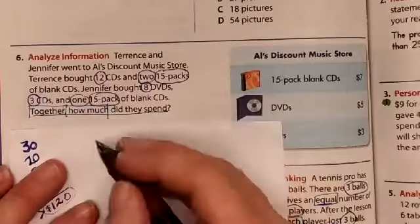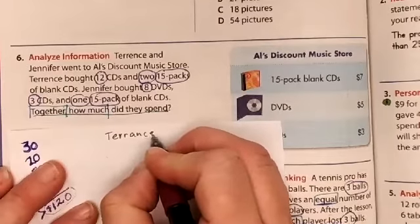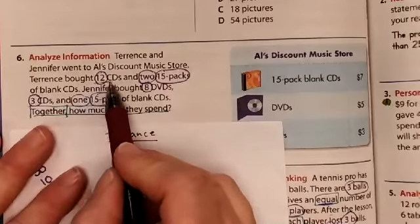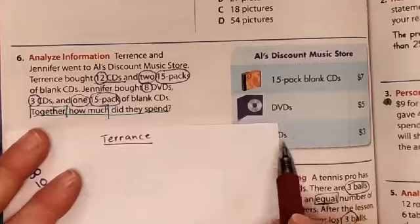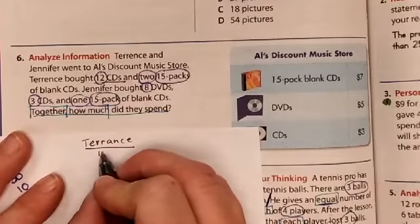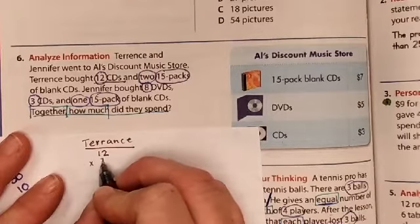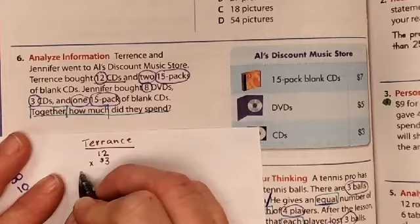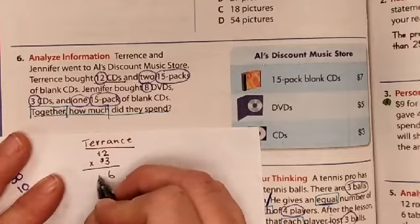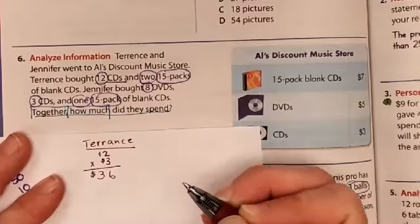Okay, I see here Terrence. I'm going to do him in this burgundy color. Terrence, all right. He bought 12 CDs. So over here I see CDs are $3. Now each CD is going to cost the same amount. So we're talking about equal groups. So we're going to multiply. 2 times 3 equals 6. 1 times 3 equals 3. He spent $36. Are we done?